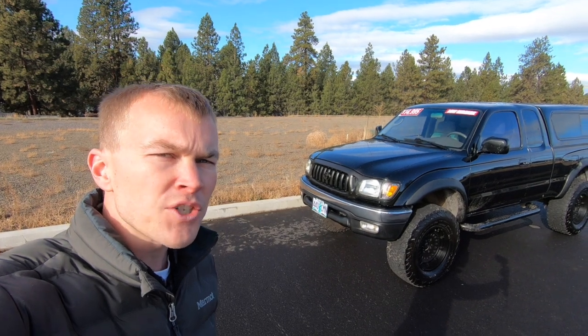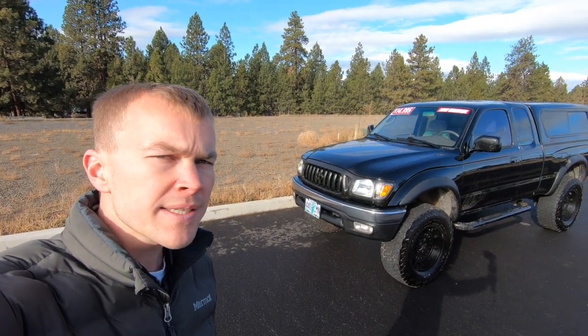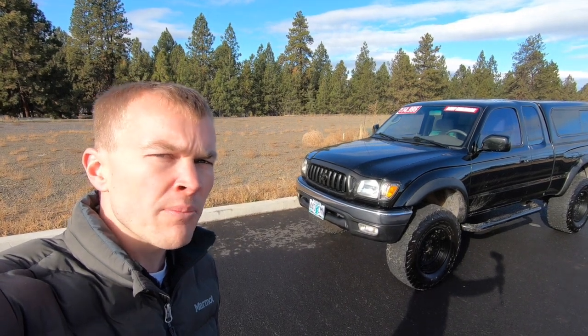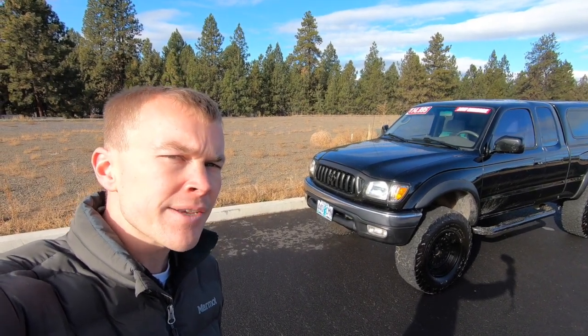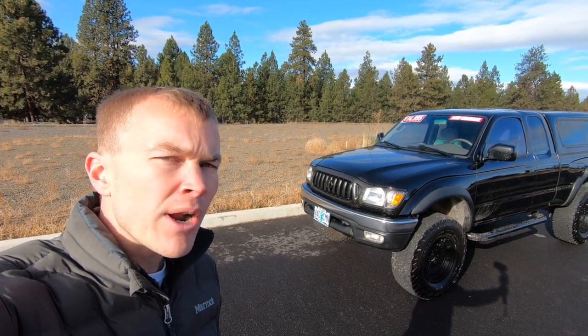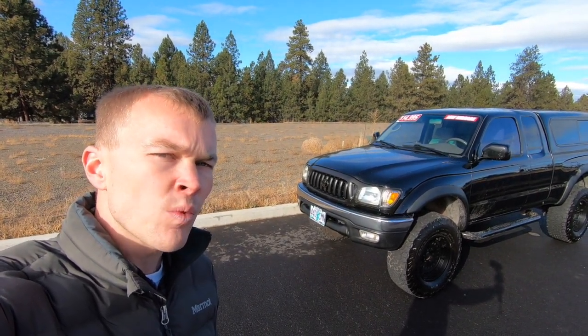In today's video, I'm reviewing a 2002 Toyota Tacoma. This is the first generation model of the Tacoma that ran from the 1995 to 2004 model year. In 1996, they replaced the recessed headlights with a flush mount headlight, and then it saw minor updates for the 1998 and 2001 model year.